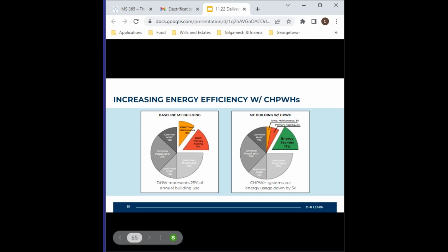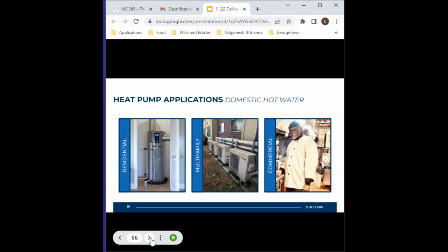All right. Heat pump applications, right? So shown here are some examples of heat pumps being used for hot water in different settings. Again, you have the residential system on the leftmost slide. It's pretty small. You can just stick it in a closet. Everything's integrated into one device.